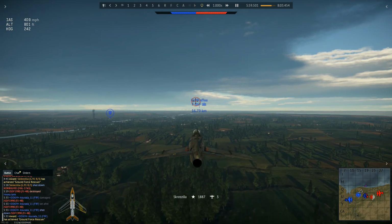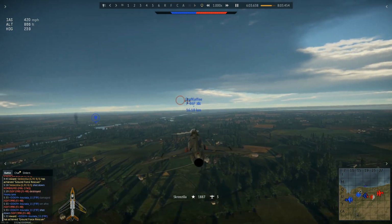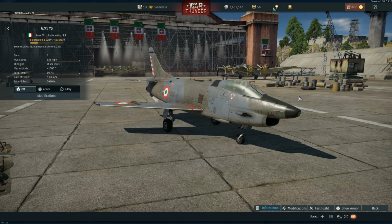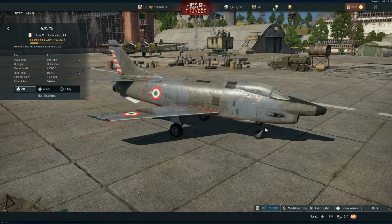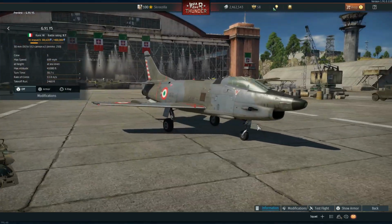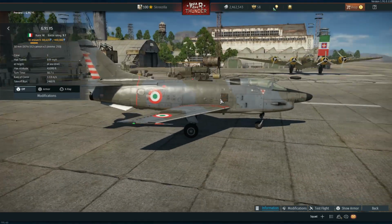Now we also have the G91Y, which is at 9.8, which replaced the single Orpheus engine with a General Electric J85, well, two of them in fact, giving the plane 60% more power and allowing up to 75% more payload. The G91Y and R4, unfortunately, are the only versions that get access to the AIM-9 Sidewinders.